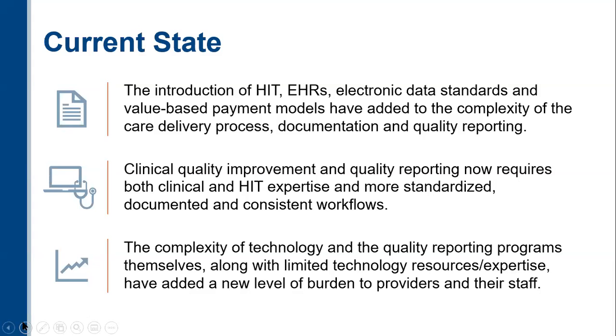And then looking at the different resources and what's available to you in your practice and who is going to do this work can definitely add a new level of burden to providers and staff. So today we want to talk about how you can utilize some standardization to hopefully alleviate some of that burden and build a base of knowledge that will allow you to address problems and requirements no matter how they evolve and how they change in healthcare.